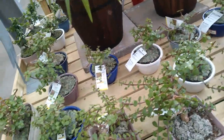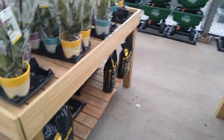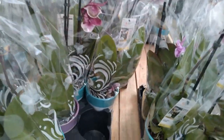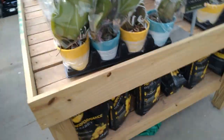These here are also some, if I'm not mistaken, bonsais. I'm not sure which kind. We also have your orchids here, which looks like they didn't bring them in, guys, and they're going to eventually be thrown away, I guess. Now, I don't know about your Home Depot or any others, but they don't do clearance for some odd, strange reason, and there's no clearance here.